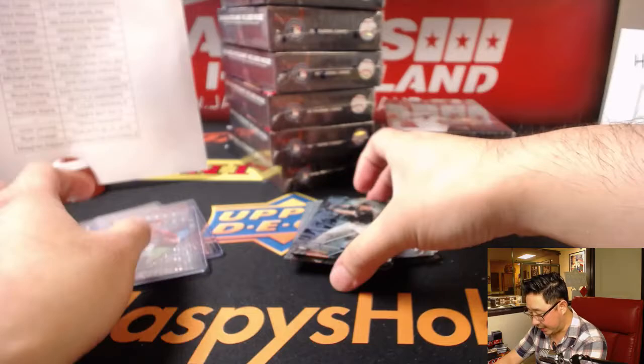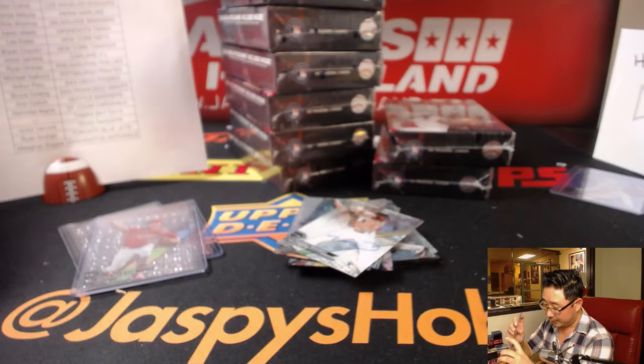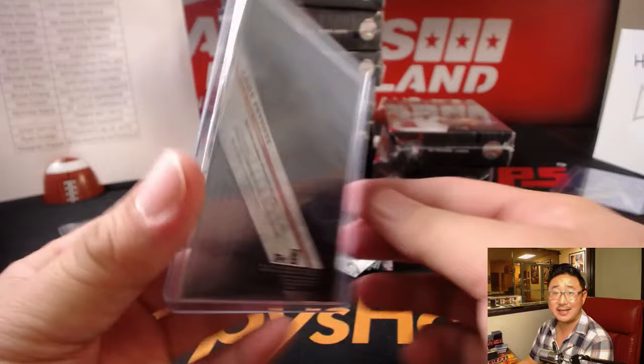And nice Andy Pettitte autograph. 37 out of 50. Wow, that's pretty cool. I like the backs of those. So that goes to Brian Crouch and the Yankees, last spot mojo.